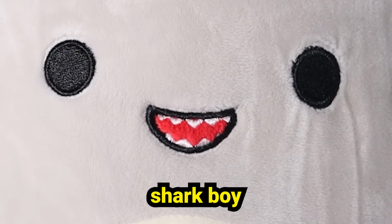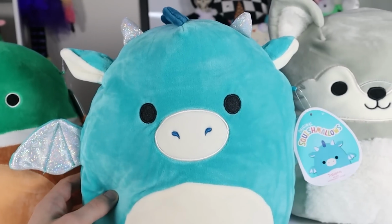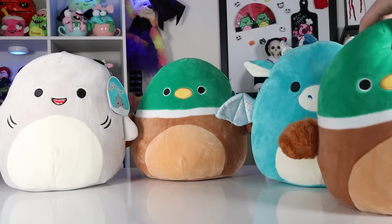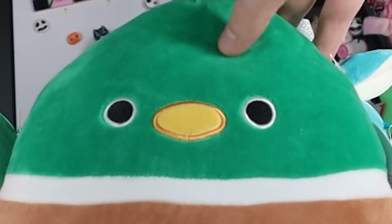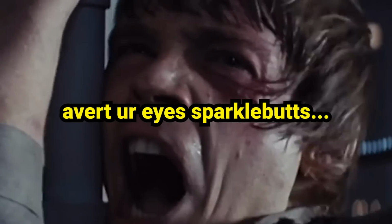We've got Shark Boy, and a dragon. I did get a second Avery from Target as well. That way, I can keep one in mint condition. But first I've got to decide which one to keep and which one to kill.